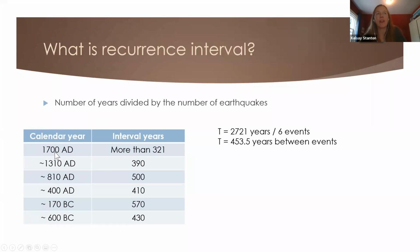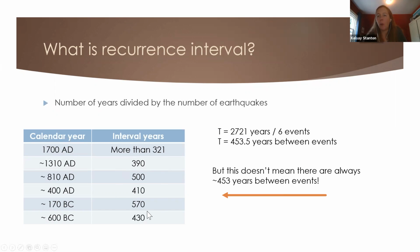So if the last earthquake was in 1700, does that mean we still have a lot of time before we have the next one? Do they happen just every 453 years? Well, no. It doesn't mean there's always exactly 453 years between events. Sometimes it's nearly 600 years, sometimes it's only 390 years. So this is an average. The average amount of time between earthquakes is what we're talking about with the recurrence interval. It could be much larger or much smaller than the actual time. The way we figured this out is based on geologic evidence. I'm going to talk about megathrust earthquakes in just a little bit, but these calendar years that I presented are when we think we had megathrust earthquakes on our subduction zone.